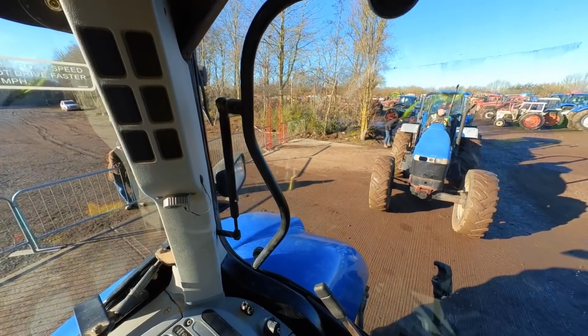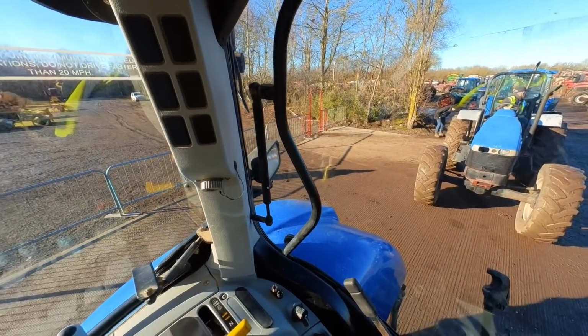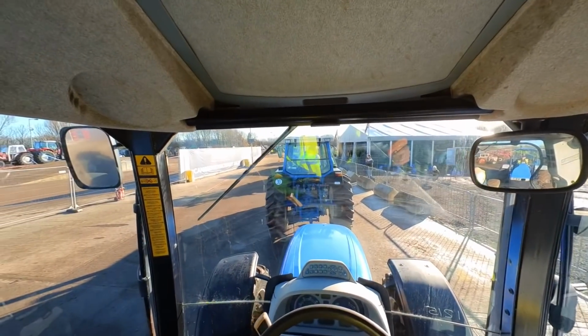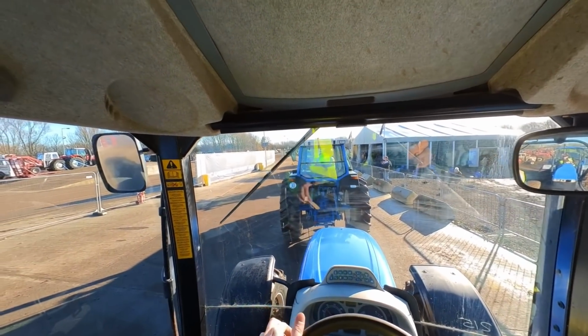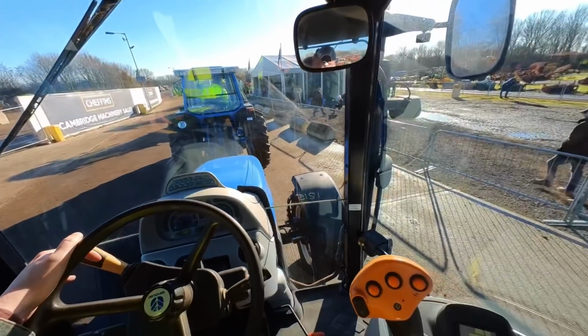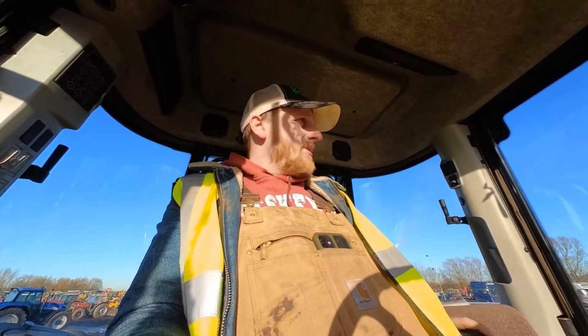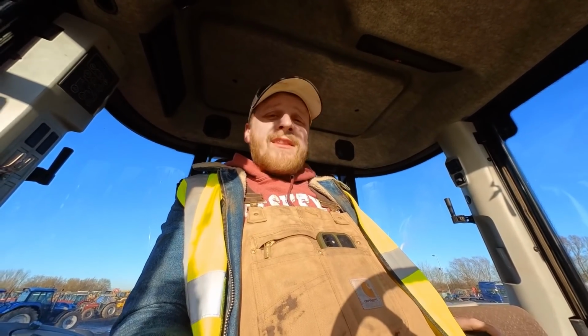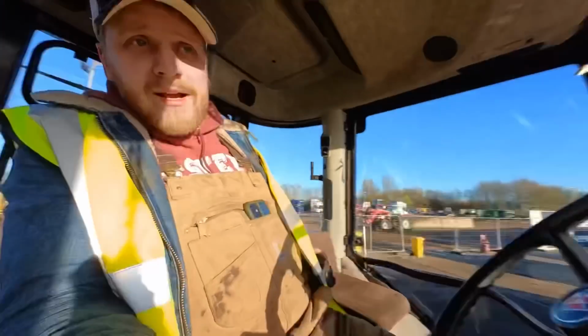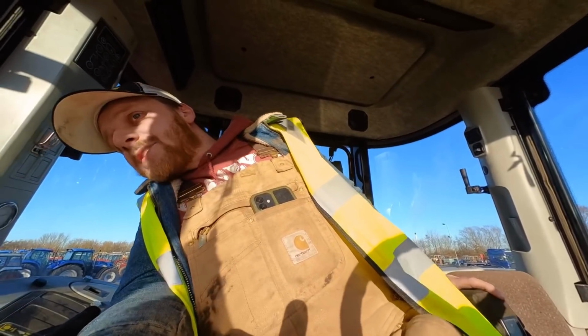It's come in from somewhere different that doesn't need a cab. But yeah, that 8830 in front would have been nice. We're nearing the end of the run now, getting towards the end of the tractors. I'm on a Massey. I don't know what it is. 6490.